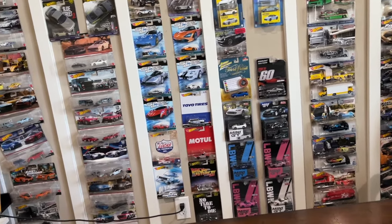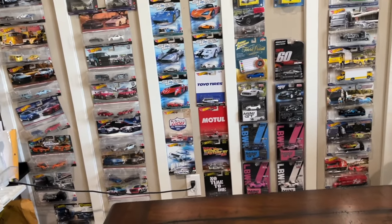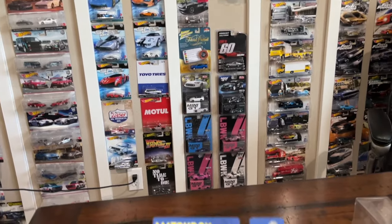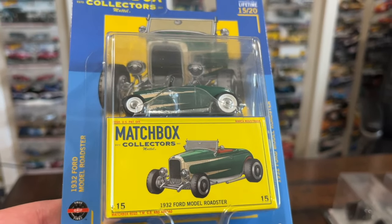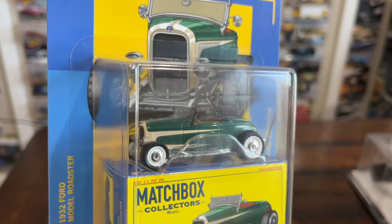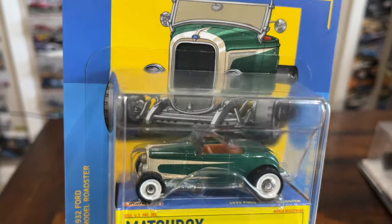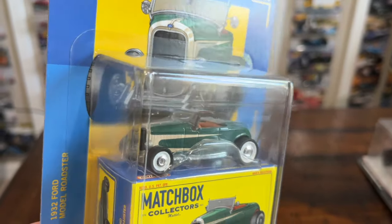So if you saw this in the video, super, super cool. Dig this. And if you're not a Matchbox person, that's okay, you can appreciate this anyway. It's out of the Matchbox Collectors, and I'm talking about this beautiful 1932 Ford Model Roadster. They do a really great job over there at Matchbox with this collector series, and I'm always impressed at what they're able to accomplish on a much smaller budget than they have over there on the Hot Wheels team.